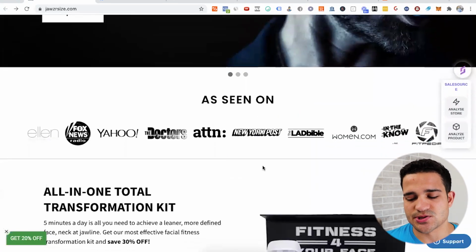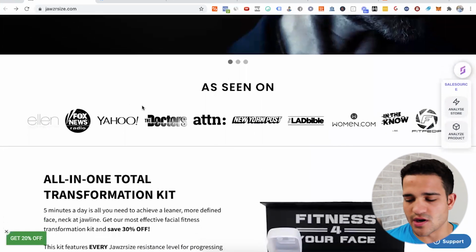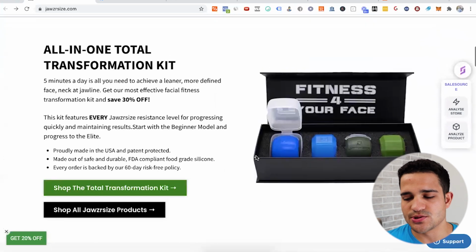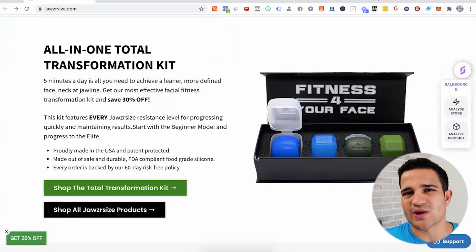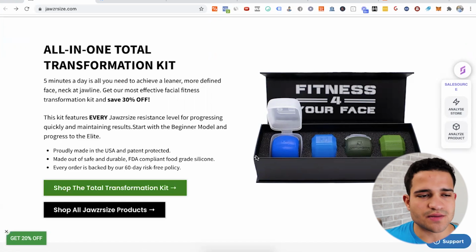They're also selling a Jawzrsize Mini, and they've been featured on many different outlets. And the story behind this, I want you to understand how this guy turned a very tragic moment in his life into a massive 8-figure brand. It doesn't have to be a tragic moment that you experience in your life, but you want to scratch your own itch. You want to find something that you struggle with in your life that really messes you up, a problem that you can't solve. Try to find a product that can solve it.